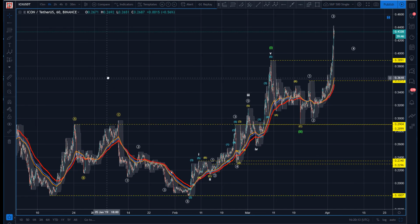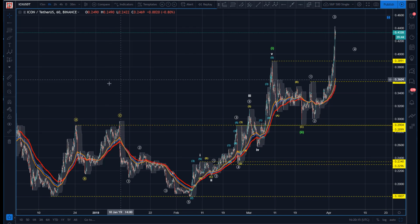So we're going to look at, well, I'm trying to get 3 done here, but first up is Icon, ICX to the dollar tether here on Binance. I'm on Binance, that's where the volume is, so I can understand why you want to look here. This is a really challenging count. It took me a bit to get something that works here.